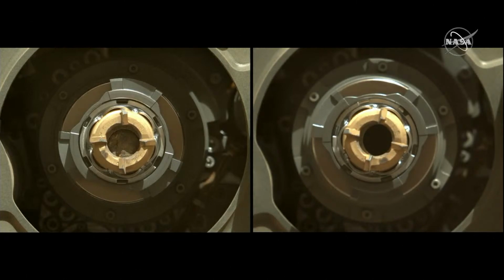If we look at the images on the left and the right, these images were acquired after we picked up the sample but before processing. On the left, you can see a beautiful image of the core within the bit and tube. But on the right, it's not so clear that we actually have a core in the bit or the tube. So what happened between the left and the right? And the answer has to do with our process for acquiring a core.